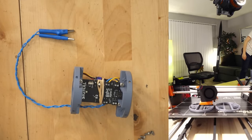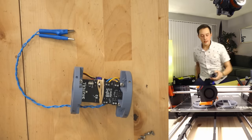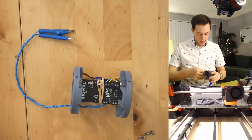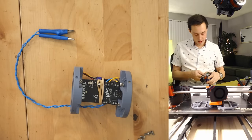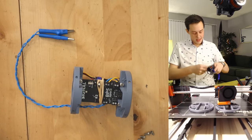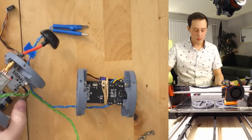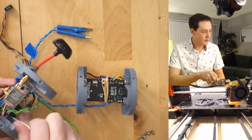Okay, now over here, we are going to need this green cable. All right, let's just do this. There's hot glue on it. I don't know why I'm like this. So I want this green cable here to actually run down the side of the vehicle.